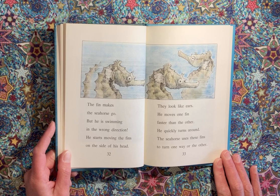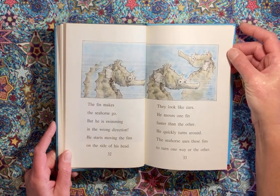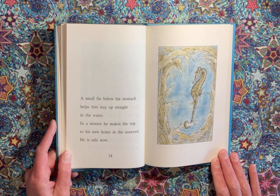The fin makes the seahorse go, but he is swimming in the wrong direction. He starts moving the fins on the side of his head. They look like ears. He moves one fin faster than the other. He quickly turns around. The seahorse uses these fins to turn one way or the other. A small fin below his stomach helps him stay up straight in the water. In a minute, he makes the trip to his new home in the seaweed. He is safe now.